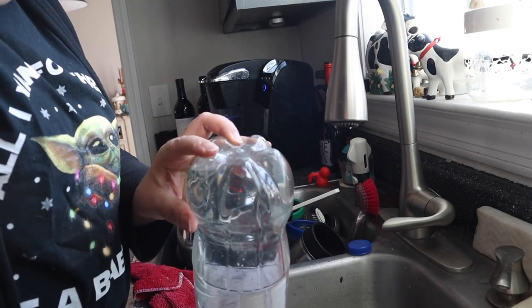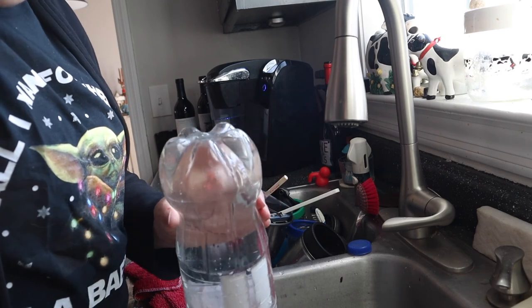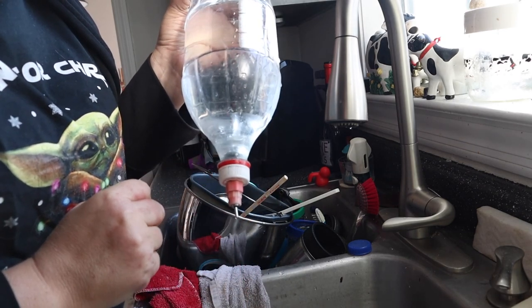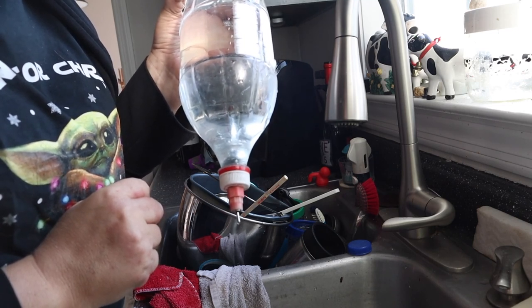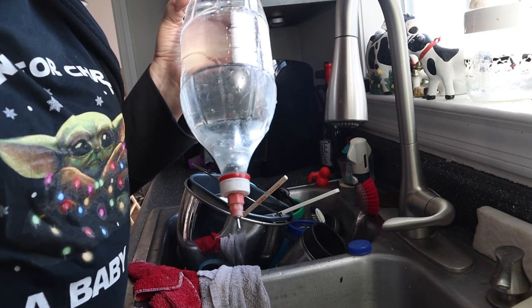Have to keep my finger on the hole that lets the air in as they drink. I love these little nipples. We got them when they were chicks and they seem to just work great for the adult chickens too. It's just fine. And of course I have that extra water out there, so that helps.